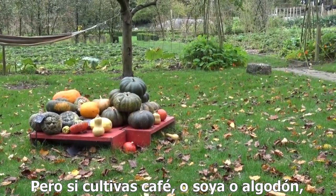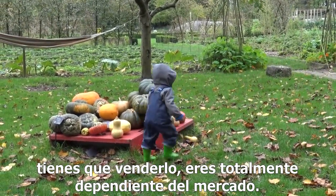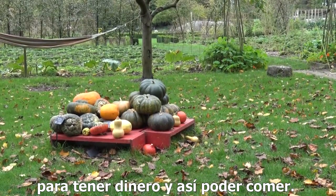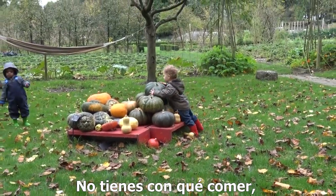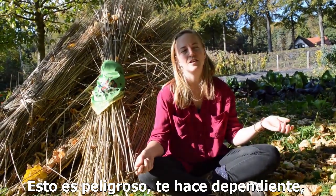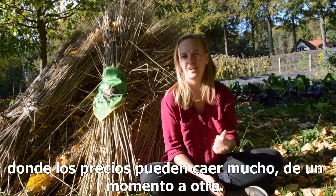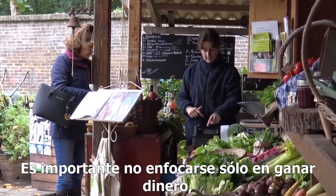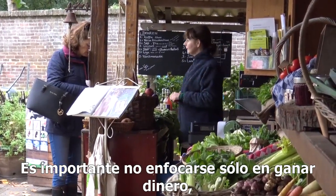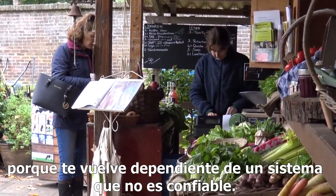But when you are growing coffee or soy or cotton, cash crops, then you have to sell it, and you are totally dependent on the world market to give you money, so that with that money you can pay for food. So what happens then if the price goes down? There's nothing to feed yourself anymore, and this is dangerous. And it makes you dependent on the free market, and we all know that the free market prices can go down like this all of a sudden. I think it's very important to not focus too much on only earning money, because it makes you dependent on a system that is not reliable.